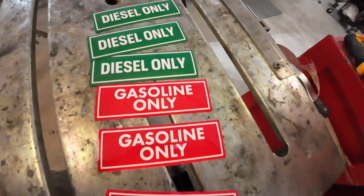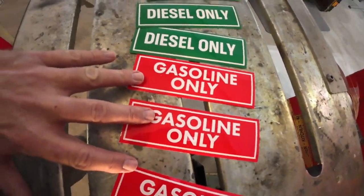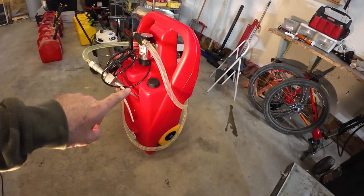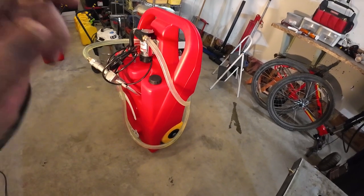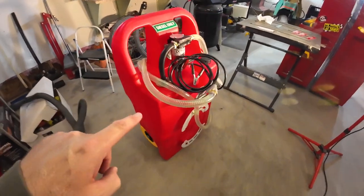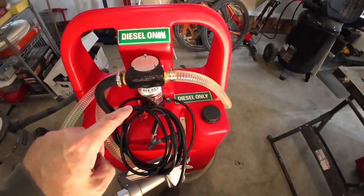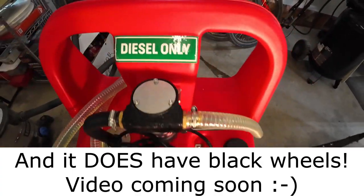Okay, got the cool stickers on Amazon. So we got the gasoline ones as well, because I have the same 32 gallon tank coming in a gasoline version. So that should be here in a couple weeks. We'll do another video on that. Okay, so the diesel tank supposedly has yellow wheels. The gasoline slash diesel tank has black wheels, or it's supposed to come with black wheels. We'll find out when it comes, but this will just be a good reminder.